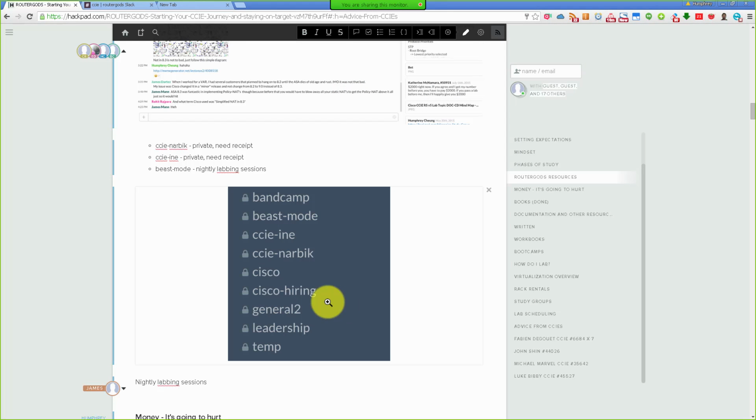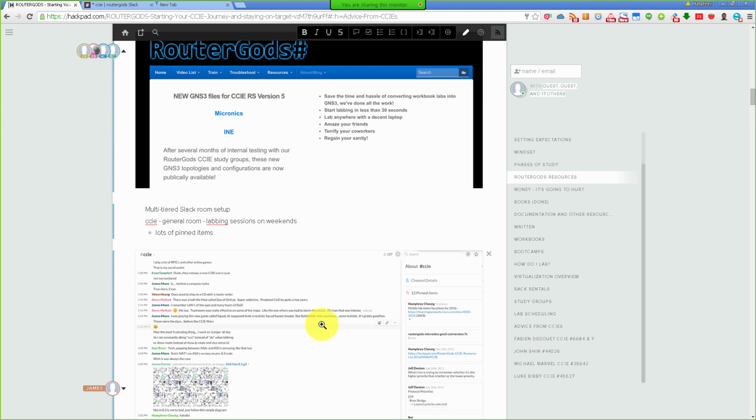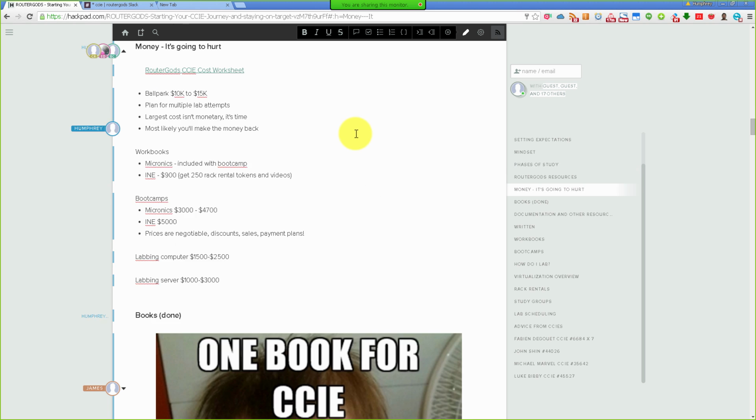Just to reiterate, we have some other channels too, but CCIE Narvik and CCIE INE are for the two vendors. We have the Beast Mode room, that's for the serious labbing people. And we have the nightly labbing session, so those are the different resources that RouterGods can provide you, along with all the things that are pinned in the rooms themselves when you click on the eye.